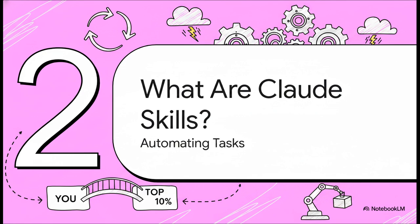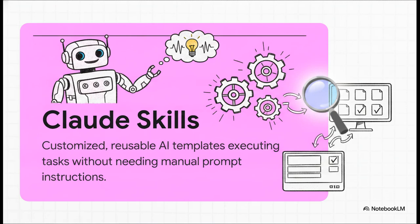So, Section 2. What are Claude skills? Automating repetitive tasks. To cross over into that top 10% of power users, we need to really understand what a Claude skill actually is. At its core, it's just a customized, reusable AI template. Think of it like a pre-programmed robot that's designed to automatically execute a specific, repetitive task. Once you set it up, you never have to type out those massive paragraphs of instructions ever again. You just trigger the skill, and boom, it does the heavy lifting instantly.